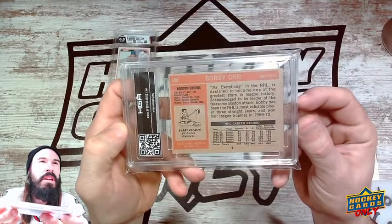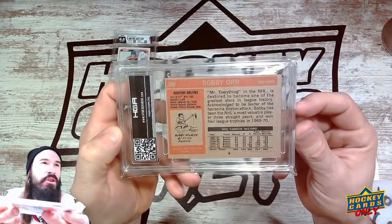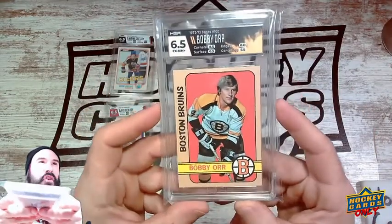Do we believe them? Yeah. It's not centered very good, but I didn't think they would judge the back very good. I thought the centering on the front. Look at that centering on the front.